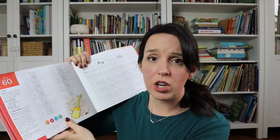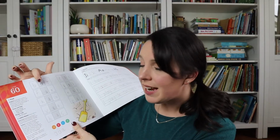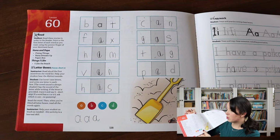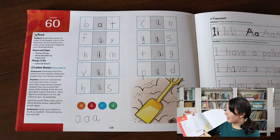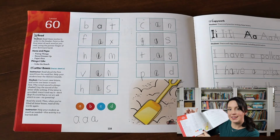Now, this structure reminds me so much of Spelling You See, where you are sounding out each letter individually for your child. So for instance, the first word is bat. I would go ba-at. Can you spell the word bat? Ba-at. And oftentimes it would give her the shaded box or even give her the vowel as a help.